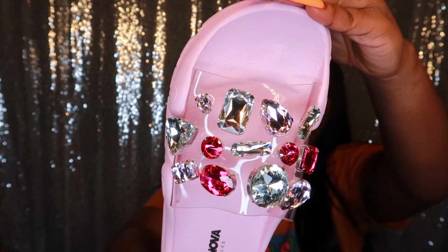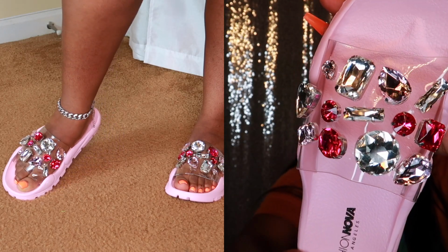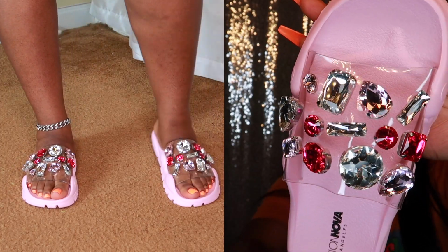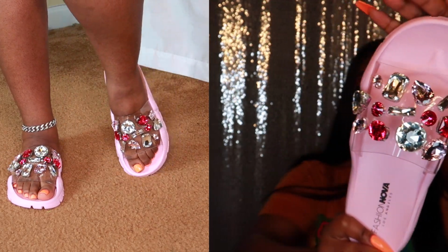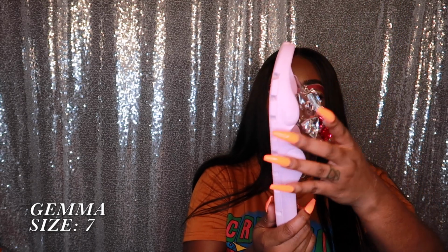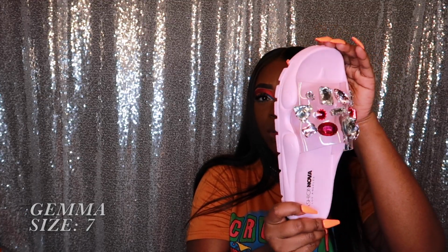So for the next shoes, you guys, I decided to purchase the same exact shoe. This is the Gemma shoe again, but I ordered this one in the color pink, and this is a size 7 also. So this is the shoe right here, you guys. I want to get up close and personal so y'all can see the different color gems. You see how they have the silver, the hot pink, and a really light pink. I'm not sure if it's coming up well on camera, but anyway. I haven't worn these yet, but hopefully I get to wear them soon. I don't even go nowhere to wear these shoes, y'all, but I'm gonna wear them.